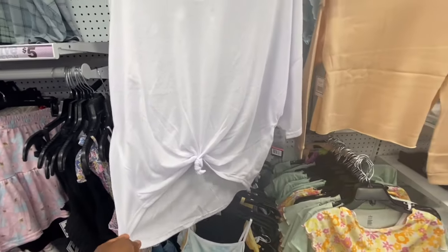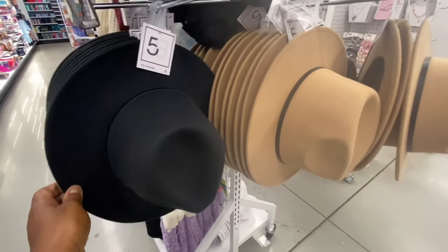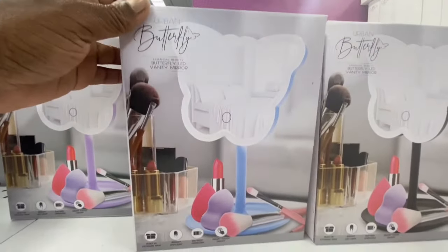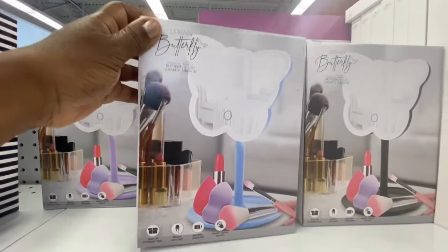$5. I have these nice hats right here in black. And then it's a pretty beige color for $5. This little butterfly right here. It's a vanity mirror right here. I like this.